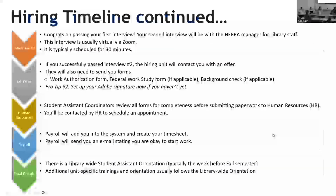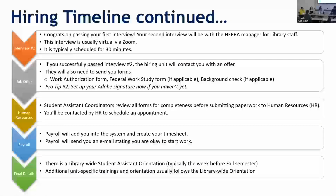And we move on to the second interview. So you've successfully passed the first interview, which means we will be forwarding your name onto our peer manager for staff, in this case, Jean Brooks in the corner. And you get another interview with her. That interview is typically via Zoom, so it is virtual, and it's usually scheduled for 30 minutes. Whether it takes that or not is going to be up to you. But if you have any questions, concerns, comments about the library, please feel free to bring that to the interview.